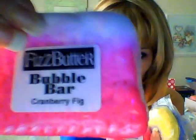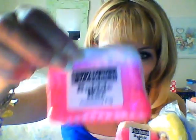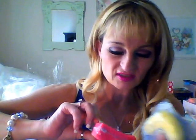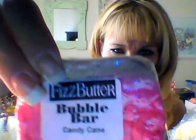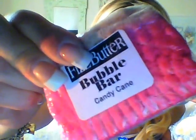These two are from Fizz Butter. These are bubble bars that they sent me to vlog for them. These are from last Christmas, a cranberry fig from Fizz Butter. Their products, you can't smell them from the outside, but once you open them, they smell fabulous. So they asked me if I wanted to do another vlog for them. This one's called Candy Cane. They're still really soft. You can see me squishing it, so it's not hard at all.